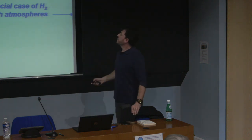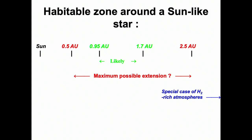So in summary, this is what we have around a sun-like star. This is the habitable zone. The likely habitable zone will be 95 AU. The limit, if you go beyond, closer to that, you need to speculate about, and I will go back to that, the fact that you don't have too much water and the water is stored in the cold regions, or you have clouds protecting the system and so on. And below 0.5 AU, it's almost impossible to have liquid water on the surface.